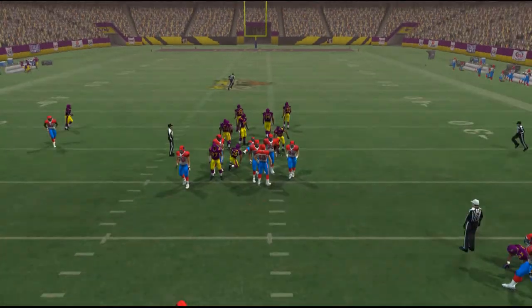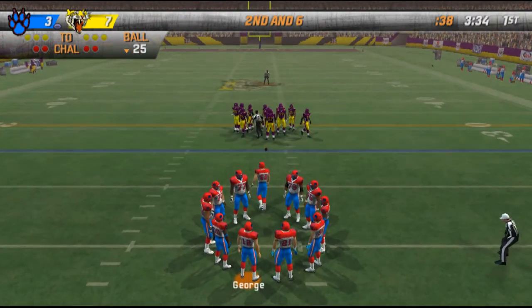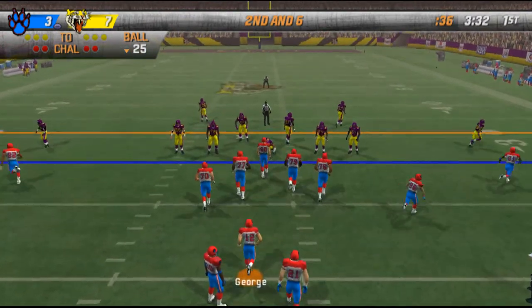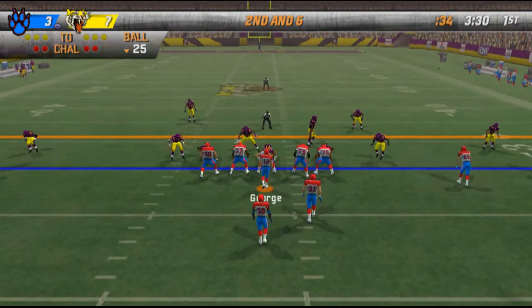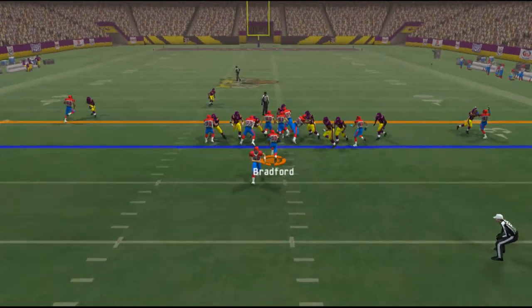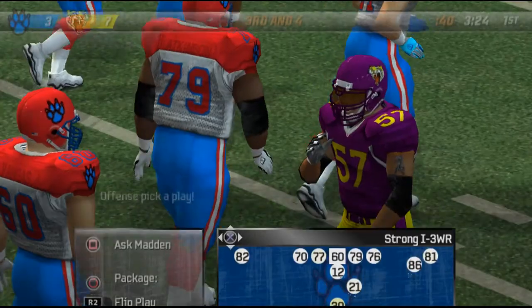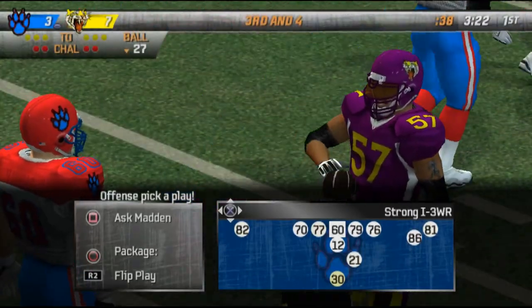That's the fourth stop he's made today. The offensive line is getting a good push up front. It's a lot easier to pick up yardage on the ground. The defense held their positions and didn't let them get very far.